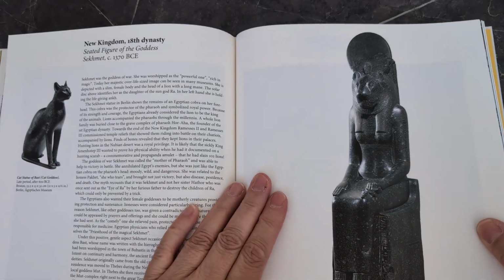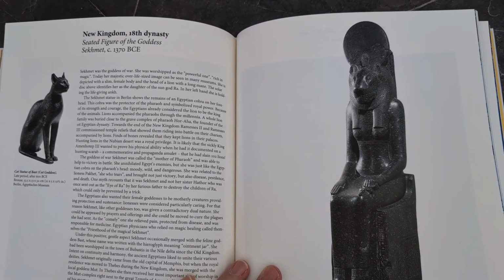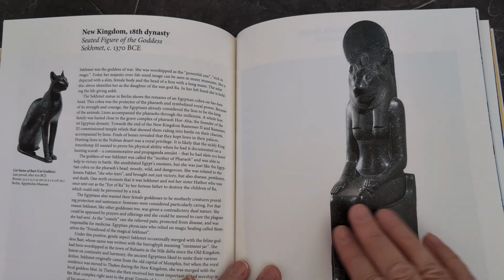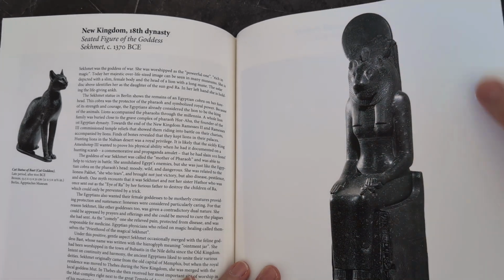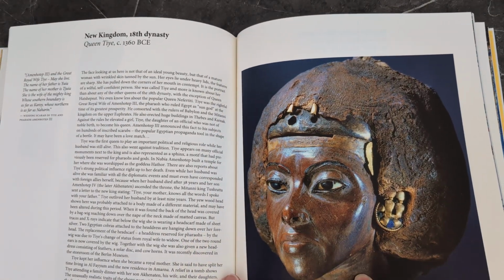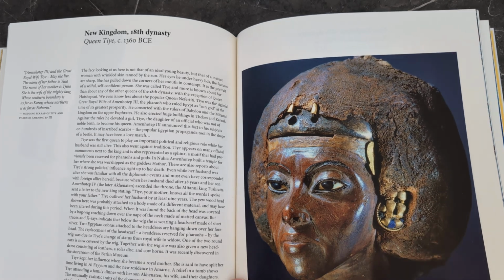So I'm just going to do a few more and go through. Here we have a statue of Sekhmet, stonework. You can sort of see where the chisel marks are, where whoever created this, the care that they took. And it's clear. This is a very clear, good picture of this bust, Queen Tiye. I mean, it's just incredible.